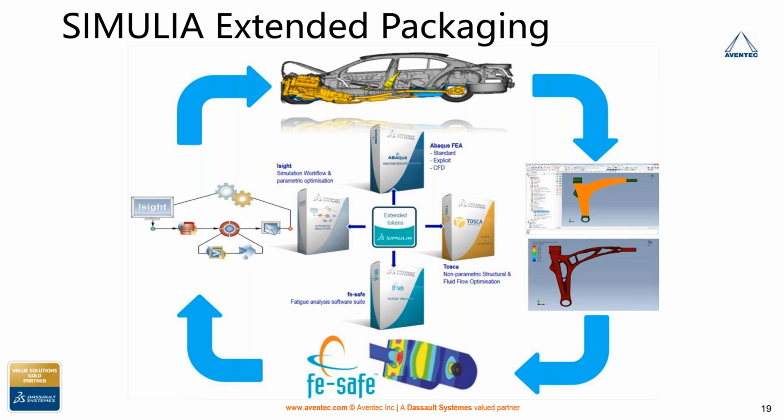Now we can talk a little bit about the other components of the SIMULIA portfolio, including Isight, FE-safe, and Tosca, plus Abaqus. These 4 products constitute what we call the power portfolio, known also as the SIMULIA extended packaging, which includes Isight, that is a parametric optimization software, which includes a bunch of other capabilities, such as the design of experiment, Monte Carlo analysis, Six Sigma analysis, and design exploration algorithms and techniques.